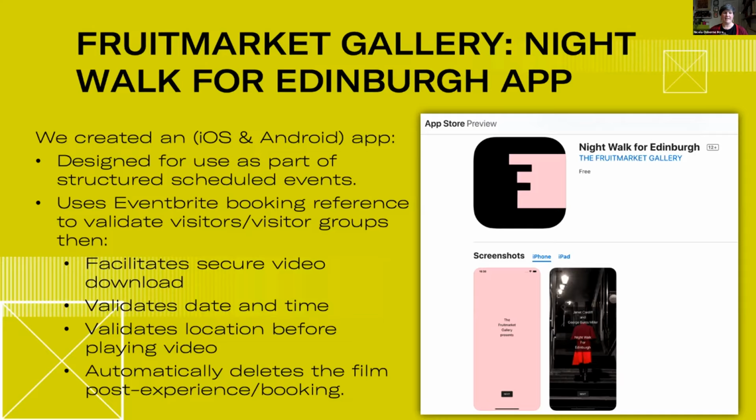So what those Eventbrite booking references do, within the app, they help facilitate secure video download. They allow us to validate the date and time that people are supposed to be going in and doing this walk. They help validate the location that they're in, so you're not going to get to view your video even if you've downloaded it until you're in the right spot. It's not super specific, but you need to be in Edinburgh, not in a random location, unless there's an accessibility reason, in which case there's a different workaround. Ask me in the chat if you want to know.